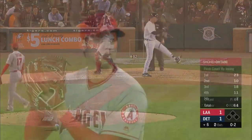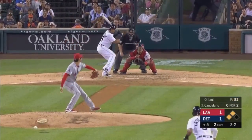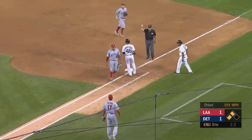And down goes. Wow. Tina's on deck. 2-2 pitch. Candelaria, a little dribbler. Shohei's got it. And he'll apply the tag for the third out. 101 mile an hour fastball to finish off the inning.